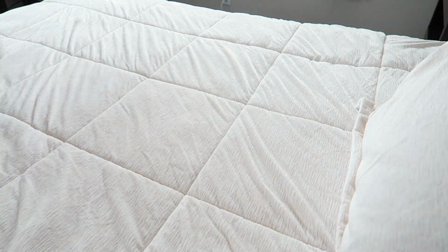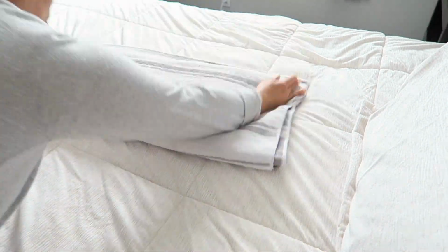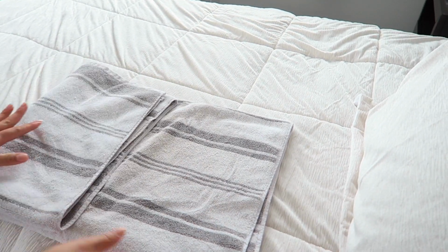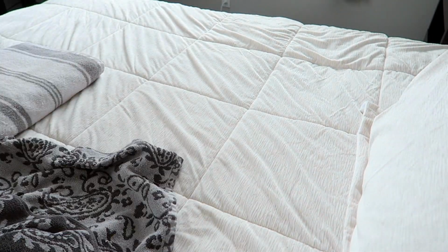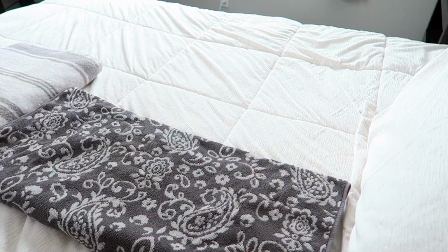Next tip is to find ways that allow your linens to get maximum space. There are different ways that you can fold your towels and your sheets, but the way that I'm going to be folding my towels for this decluttering and organization is in thirds. I decided to do it this way because I feel like it's going to give me the maximum amount of space for my shelving. So you can do it any which way that works for you.